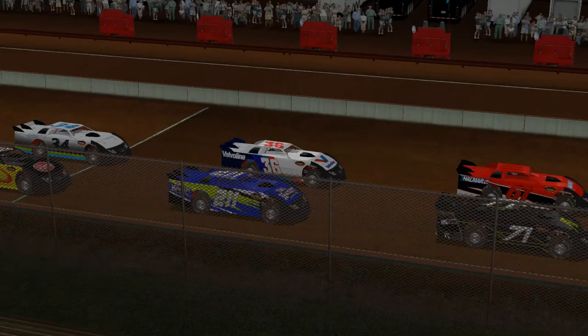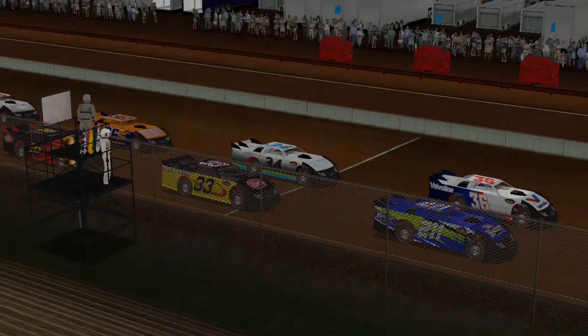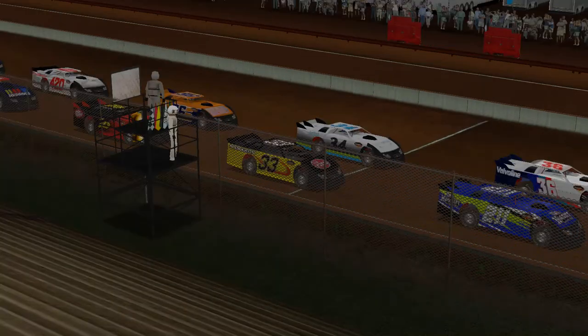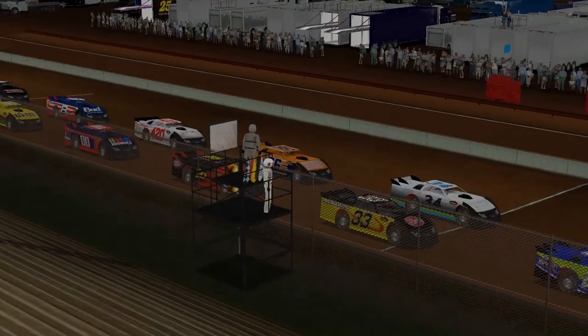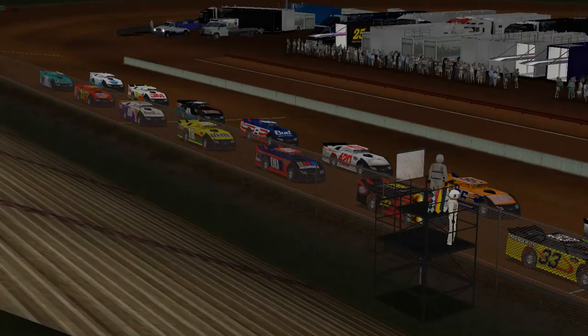Row 5 is the 36 of Julian Beeston and Anthony Hernandez in the 211. On the outside of him, we have the 34 of A.J. Paxton and then the 33 of James Dill. Next row back is the 96 of Brady Boyd Swinton and then the 16 of Maxwell Fye. The 420 of David Hanks, and the 00 of Kyle Morris.